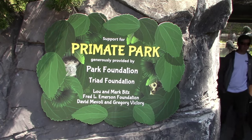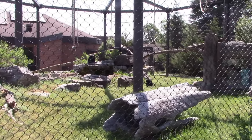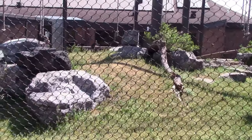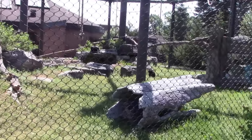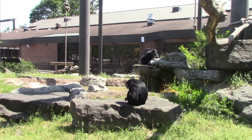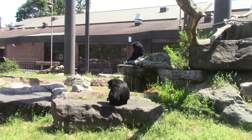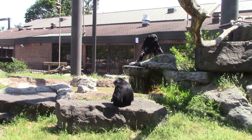This area is called Primate Park. So this habitat is dual use. All the different monkey species can come outside. All right, so the siamangs are outside. So that's why they weren't inside. So that's cool.